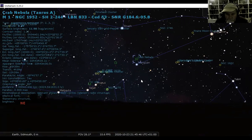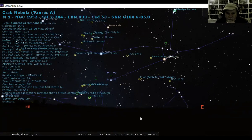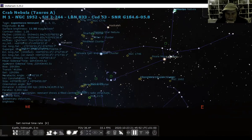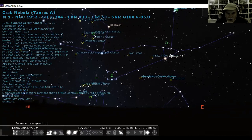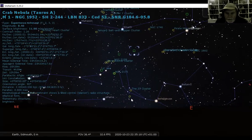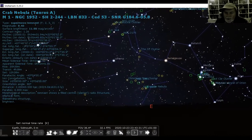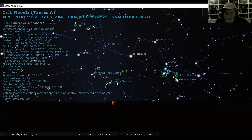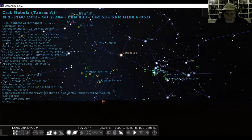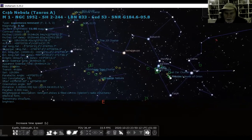Right, I'm now going to speed on the sky a bit, and we see our good friend Orion rising in the sky. We'll let him get a bit higher.